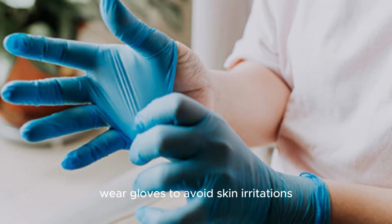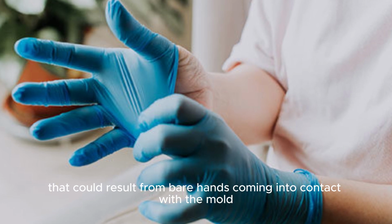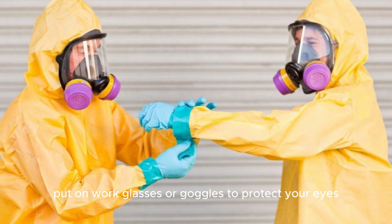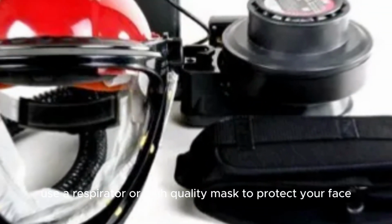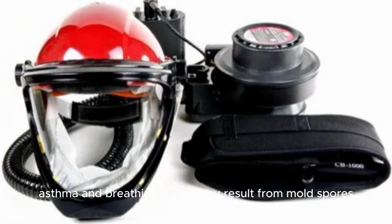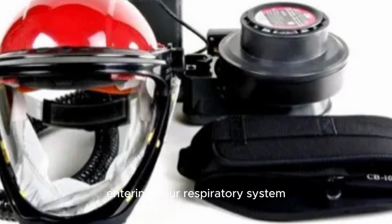Wear gloves to avoid skin irritations that could result from bare hands coming into contact with the mold. Put on work glasses or goggles to protect your eyes. Some types of mold are known to irritate the eyes. Use a respirator or high-quality mask to protect your face. Asthma and breathing issues may result from mold spores entering your respiratory system.